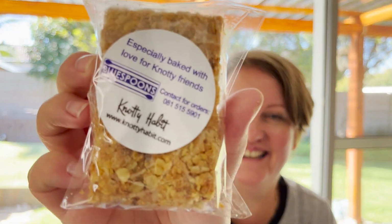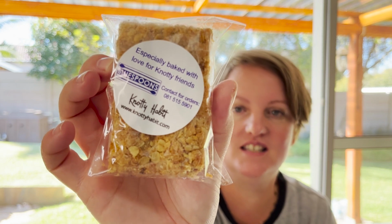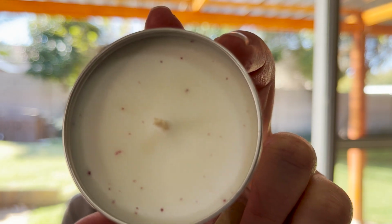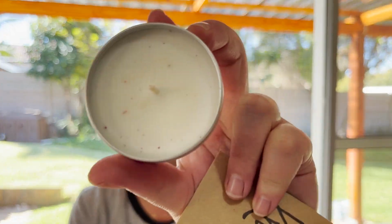Then you know the cookies. Oh, now I can eat these cookies. The nicest cookies. Oh, and my goodness, these cookies from Blue Spoons are amazing. It's always in there. Then a scented crafty naughty habit candle that they make themselves. And this is sandalwood and bergamot. So that is the tin. Oh, lovely. Oh, nice. That can go into my craft room. Oh, it's going to be so awesome.